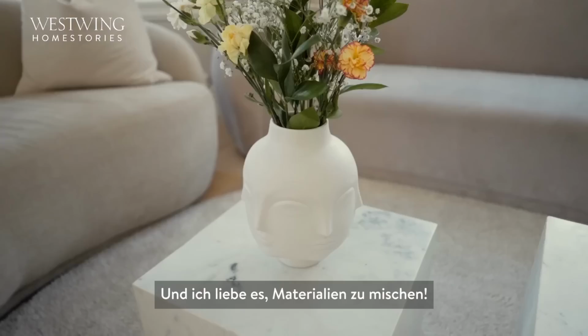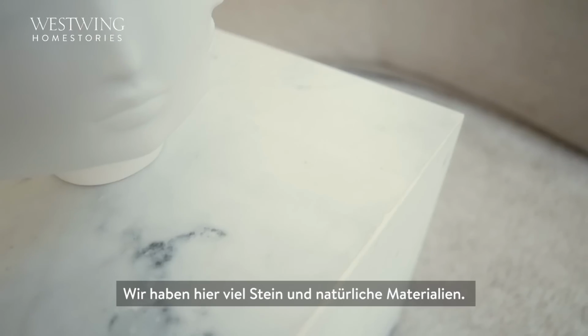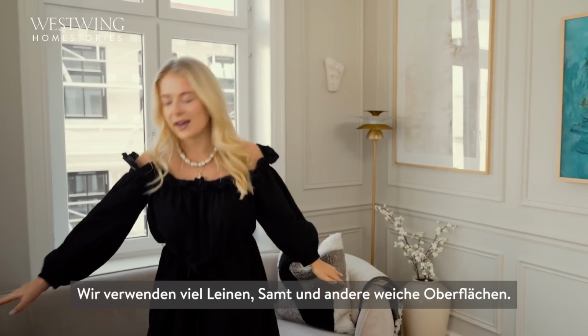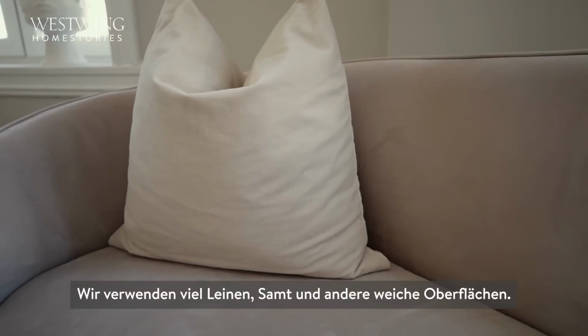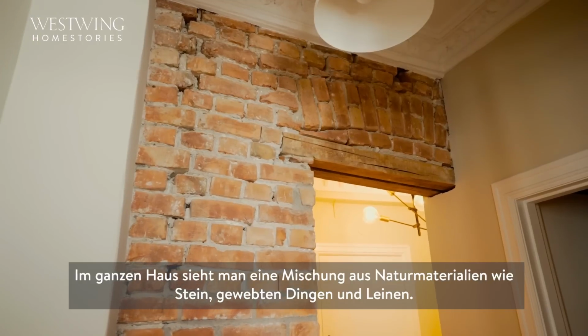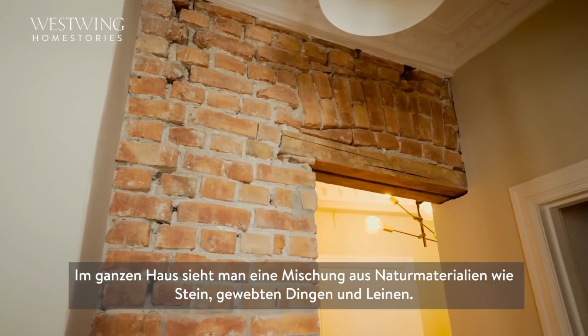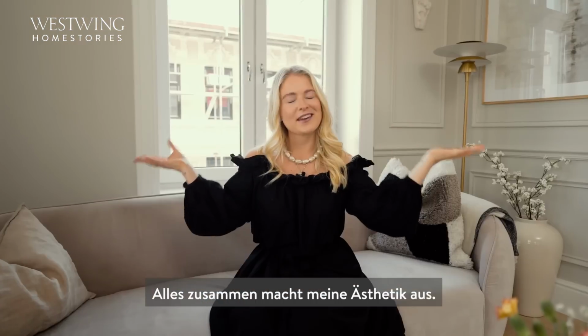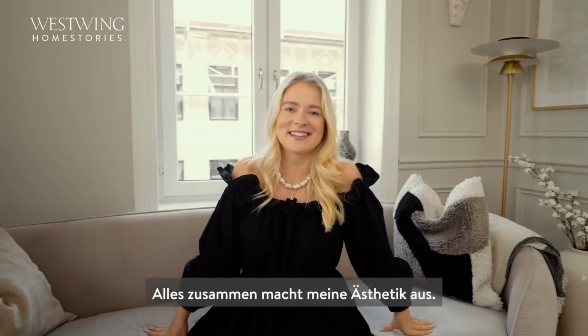And then I love to mix materials. We have a lot of stone, natural materials. We use a lot of linen. We have velvet and more soft finishes. So throughout the entire home, you'll see the mix of natural, stone, woven things, linens, and all together, I feel like it makes my aesthetic.